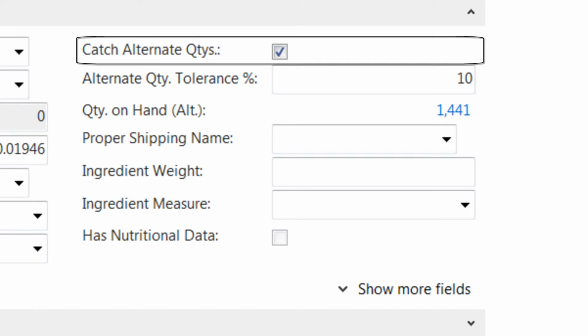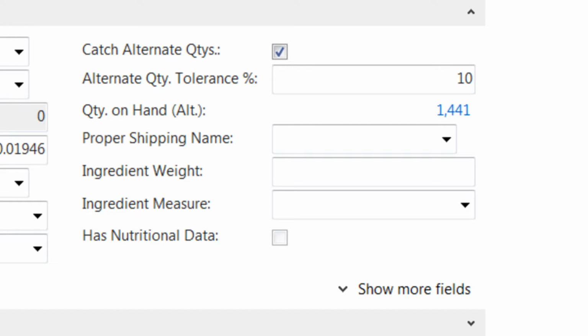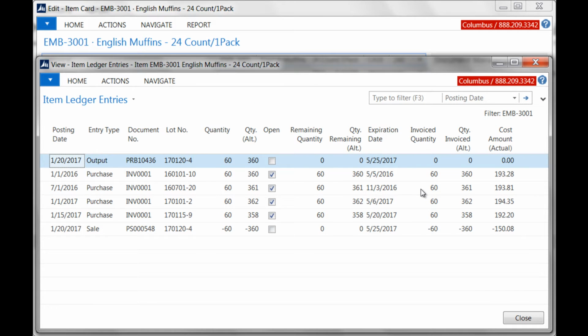Catch weight allows for a greater degree of detail in that the user can record the exact alternate quantity amount for a particular transaction. By assigning an alternate, the system is recording transactions in both base and alternate. With an alternate unit, costing, pricing, and analysis can be consistent across all bakery product lines.